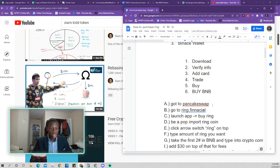All right, so that's the main thing. You're going to want to use a wallet. Let's say you're not able to use crypto.com or whatever. As long as you're able to buy BNB, which is Binance coin, in that wallet, you're going to be able to execute this method.